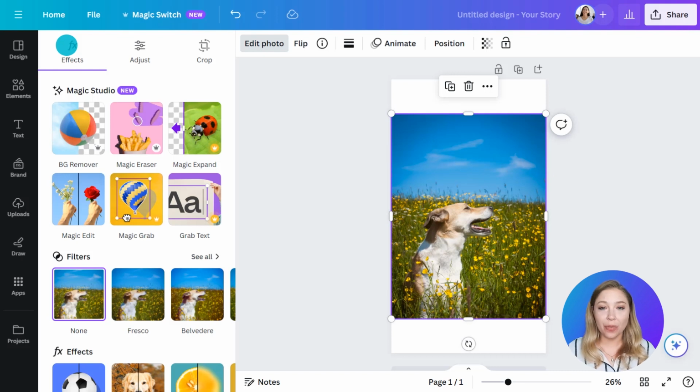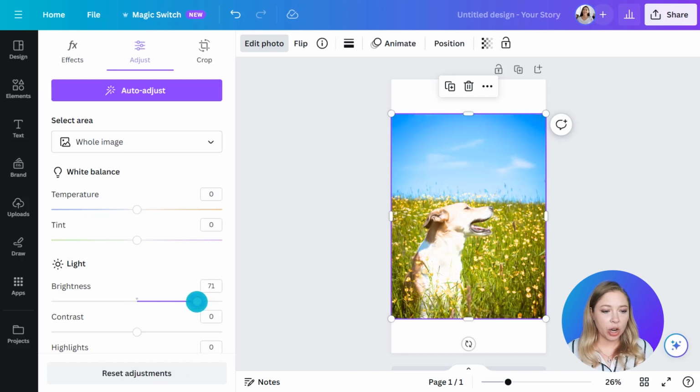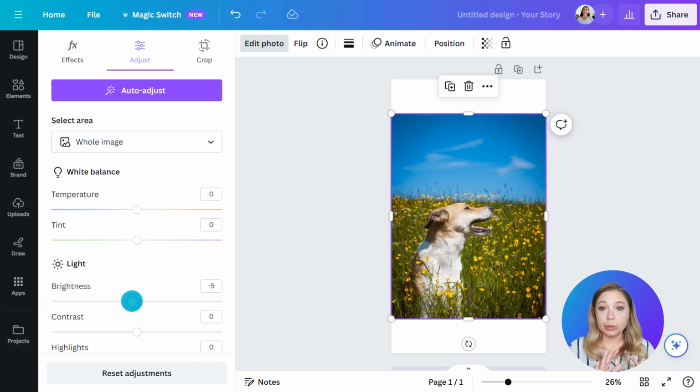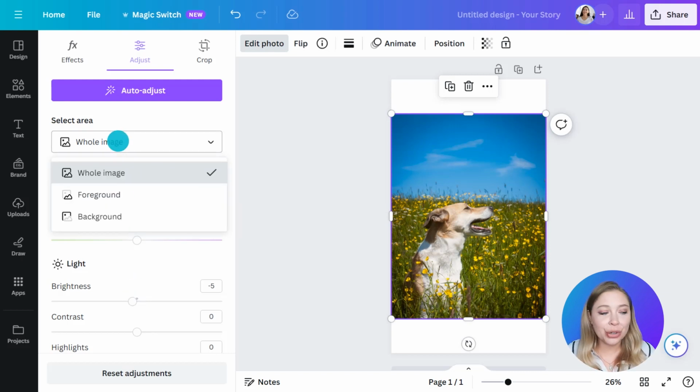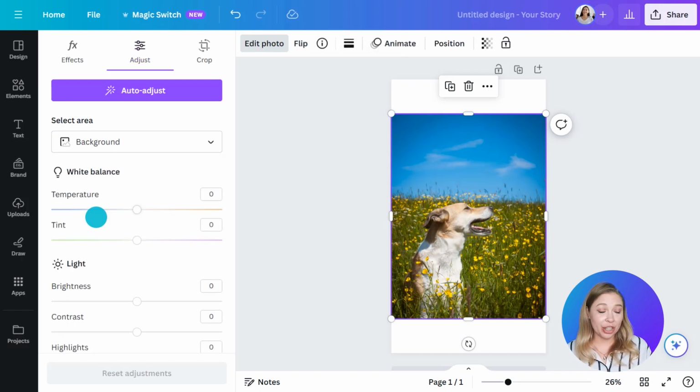So let's toggle over to adjustments first, because this is what I want to show you first. So if you've never played around with photo adjustments here, like you can change the temperature, you can make it brighter, make it darker, but you'll notice that when I'm toggling here, I'm changing the view of the entire picture. But if you go up here, you can actually choose if you want to edit just the foreground or the background. So let's choose background. And now it's recognized what part of the picture is just the background. And now look, I'm just changing. Ooh, look how bright that sky is. That looks good.